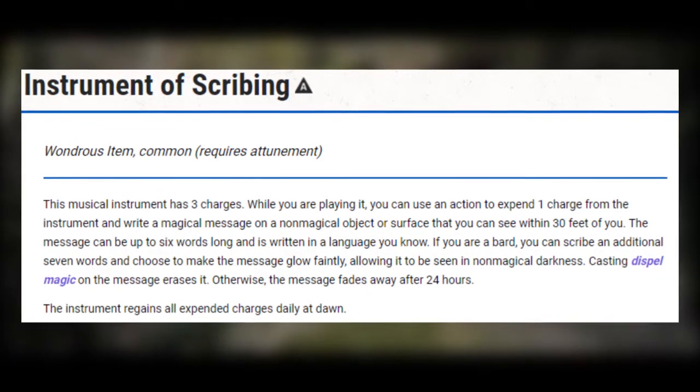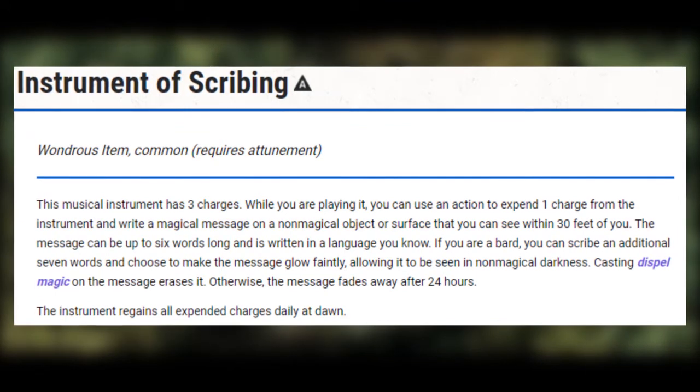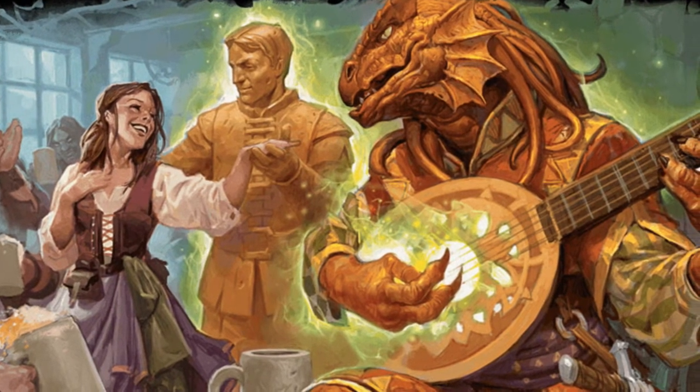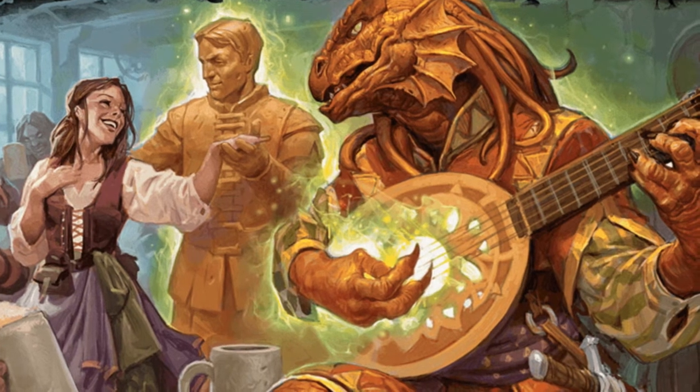Next up is the instrument of scribing. It can be any instrument you like. It has 3 charges, and while you're playing it, you can use one of the charges to write a magical message on a nearby object. If you're a bard, you can get more words, so it's like sending a secret message while you're just playing the lute.